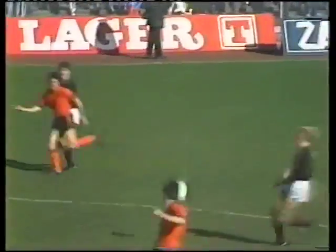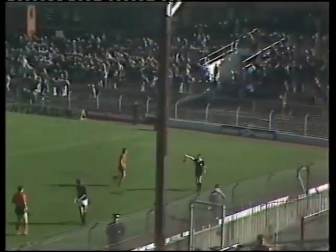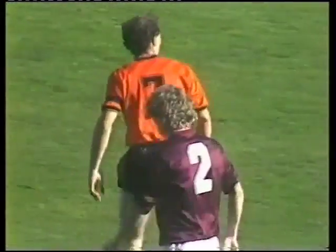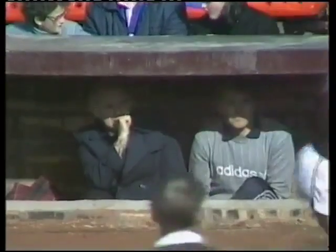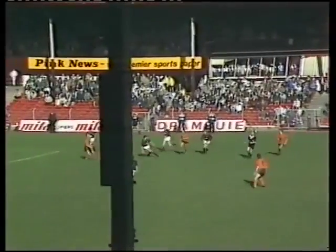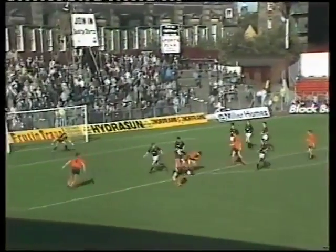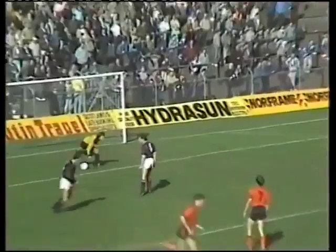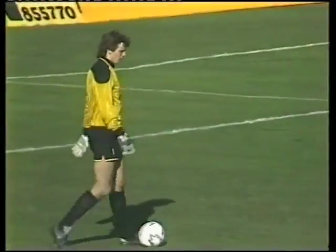Cowie returns it. Sturrock to Milne. Neil Berry. Cowie showing a lot of determination. Jim McLean with his coach Walter Smith on his left, assistant manager. Bradford's header. Sturrock surviving appeals for handball. See how many players Hearts have back in defence. Paul Cherry joining them to cope with these United attacks.